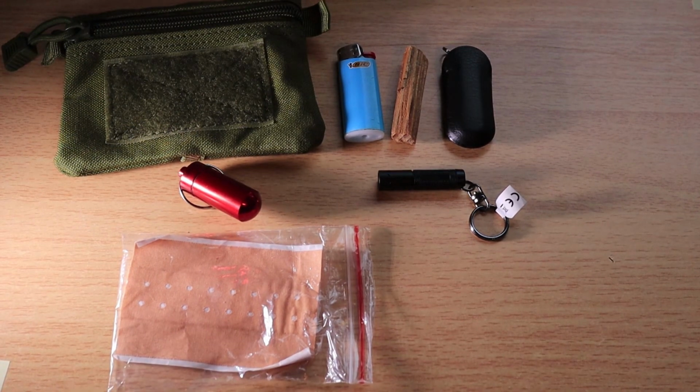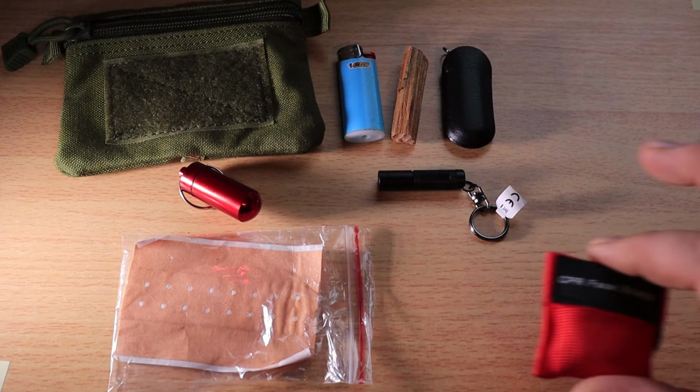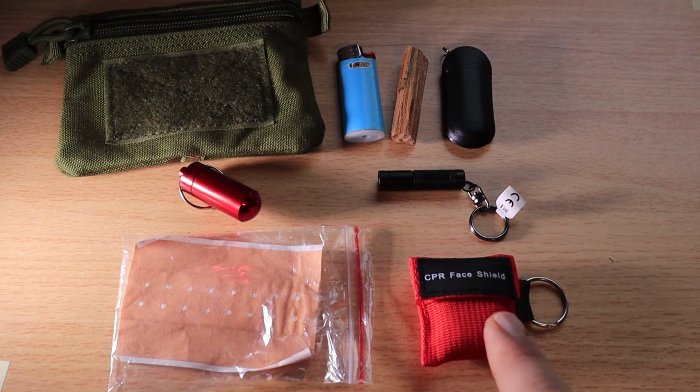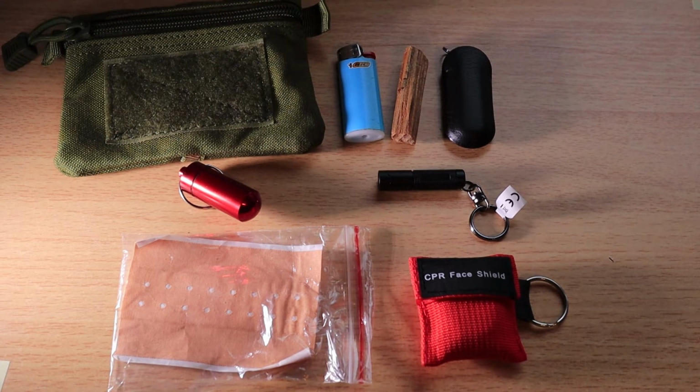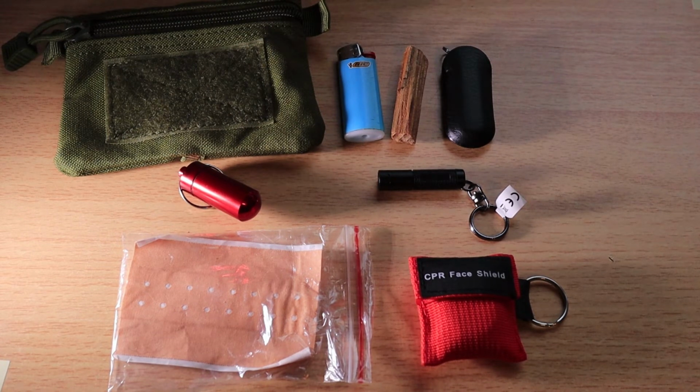So now to the last item, and the last item is something I haven't seen in many EDCs, but I actually think it's pretty important, and that's this. And as you can see, it's a CPR face mask. I keep this in here because, at least here in Germany, you have to render assistance. I don't know if that's the case anywhere else, but it's legally required of you. So not everyone has to do CPR, of course. Not everybody has the training. It's sufficient to call an ambulance and care for the guy or the girl in trouble.